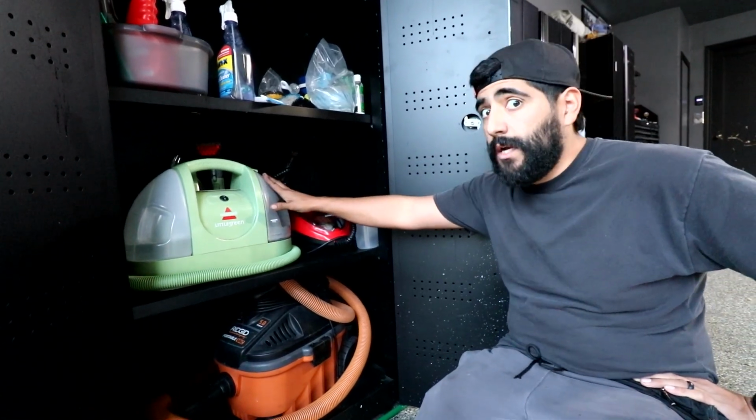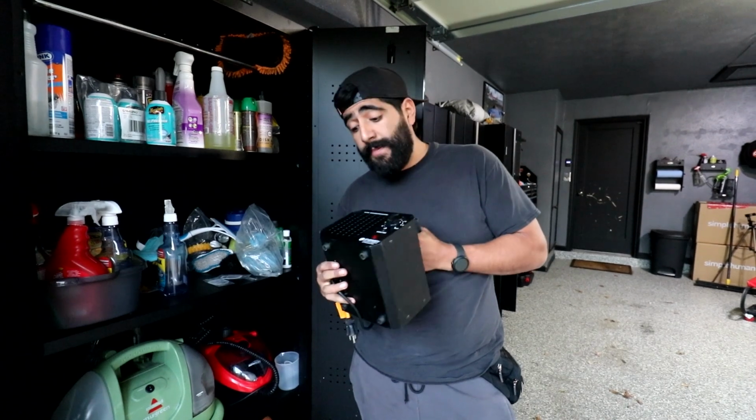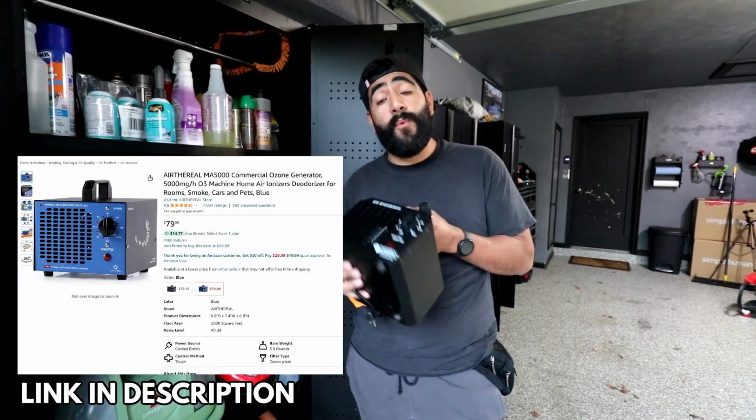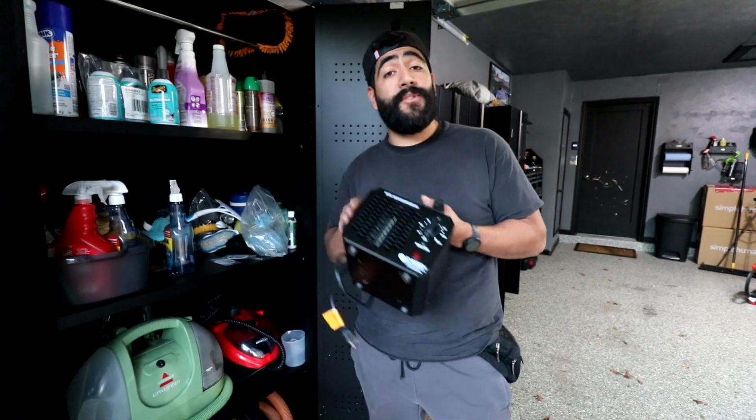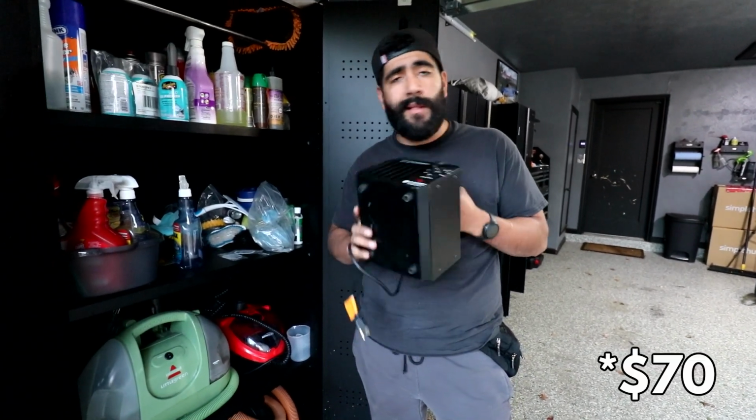This comes in clutch. Not pictured is my ozone machine, because truthfully I only use it maybe once every month when I have some serious smells that I can't get out of a vehicle. The ozone machine definitely is worth it. It's like $30, $40 on Amazon.